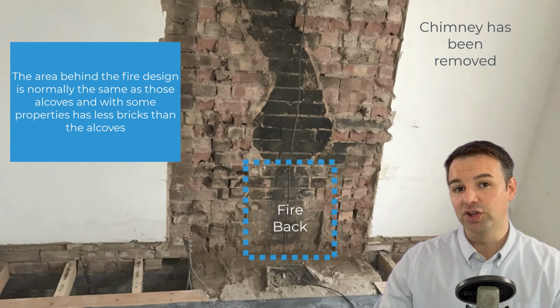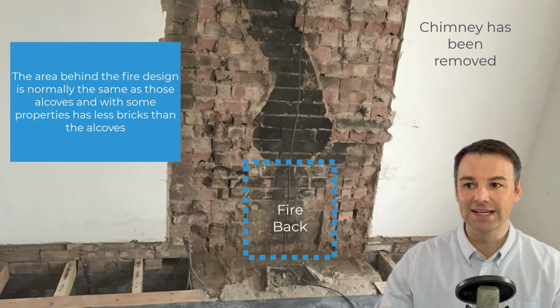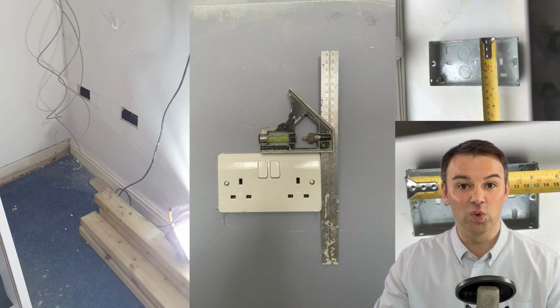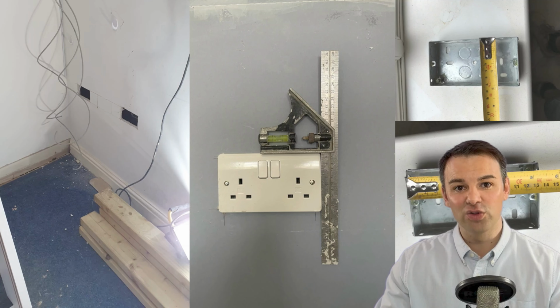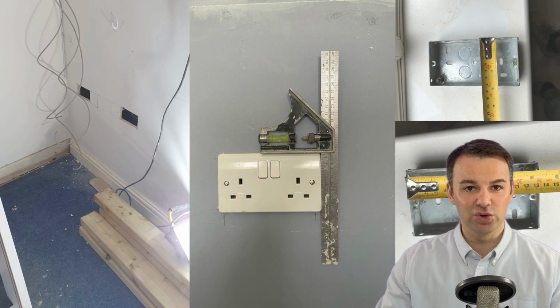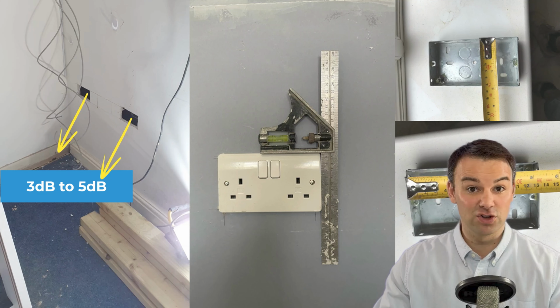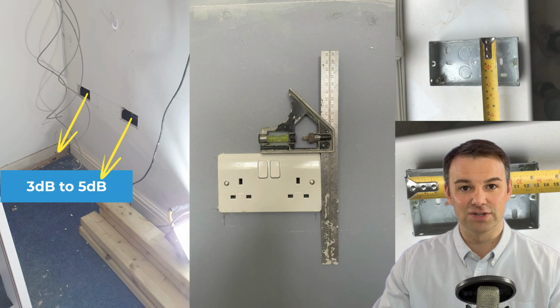Now here's a thought for you if you're thinking of leaving the fire design or stove still in place and not thinking of soundproofing that fire back. We know from our UCAS accredited acoustic engineers that test thousands of separating walls that have been soundproofed. We know that a double socket here in the UK will let in 3 to 5 dB of noise if it's not been treated, it's not had sound insulation behind it.